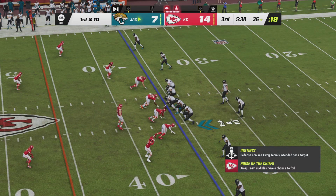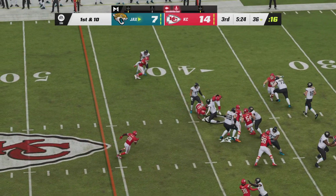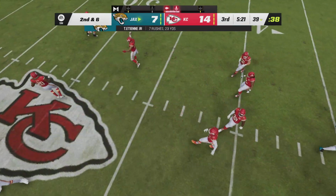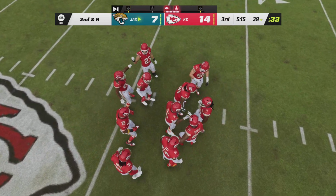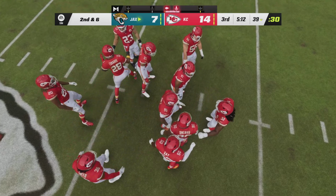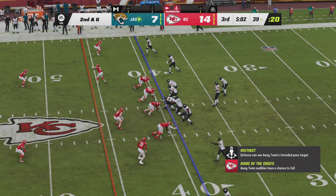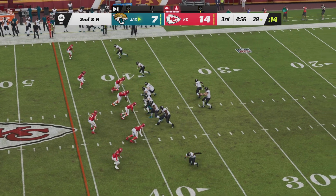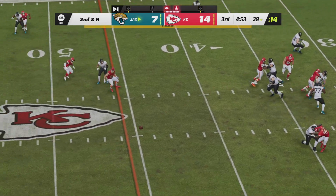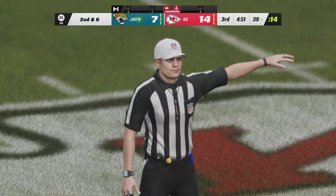Back-to-back good plays have them on the move on first down. And they'll go again with Etienne. Justin Reed, the safety, made the tackle. Following the pickup of 4, here's 2nd and 6. Lawrence, and he will find Ridley. That's complete. And he'll be tackled on the other side of midfield at the 46-yard line. Holding, offense.